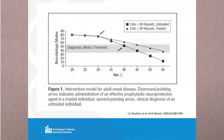This figure is taken from Jane Paulson's article on the PREDICT study, which is an observational study looking at individuals prior to the onset of illness. And here we have individuals who are mutation positive. They carry the CAG expansion for Huntington's disease. And the downward facing arrow is a point prior to individuals reaching this diagnostic threshold, whatever it might be.